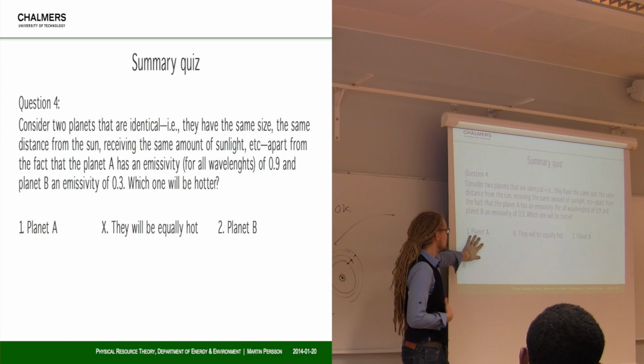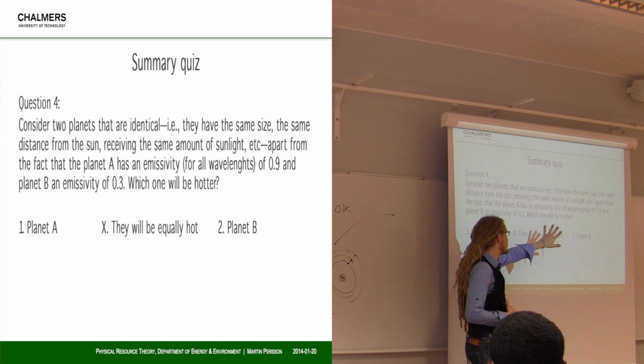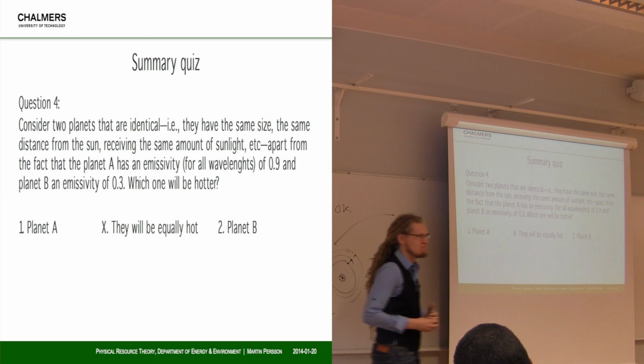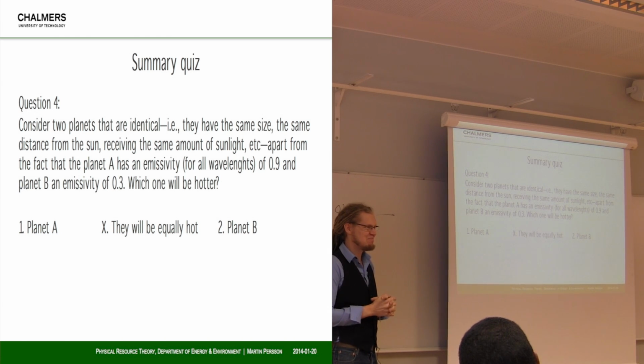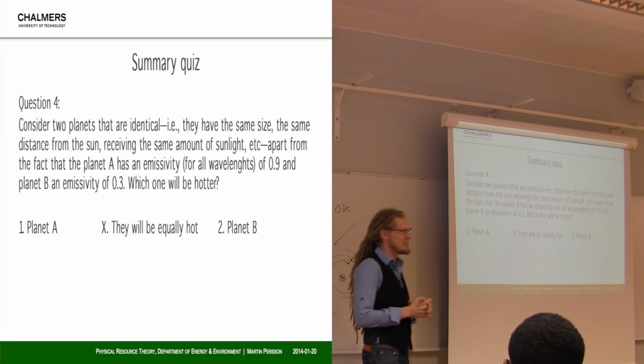Will planet A be hotter? That has the higher emissivity, so closer to being a black body. Will they be equally hot, or will planet B be hotter? That one's trickier.